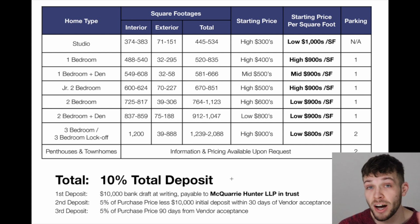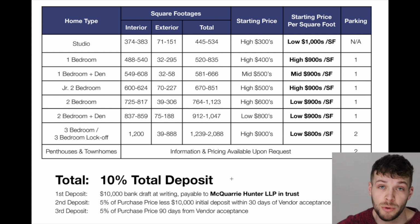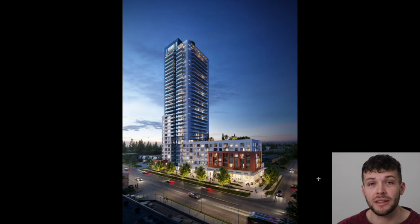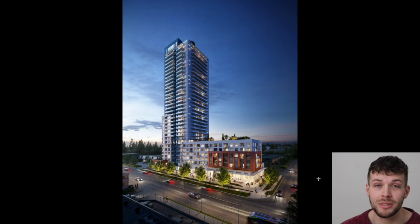And not only that, it's only 5% right away and 5% in 3 months. So that deposit structure doesn't get better than that. That's as good as it's gonna get for a high rise. But not only that, this project is expected to complete summer of 2028. So that means lock up 10% and nothing else for the next 4.5 years.